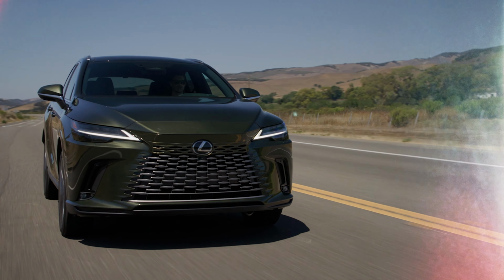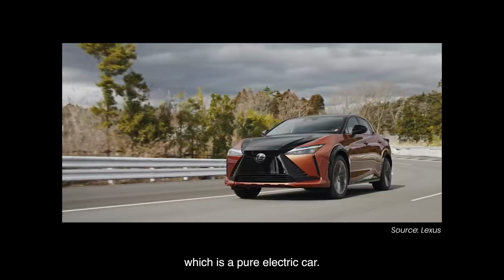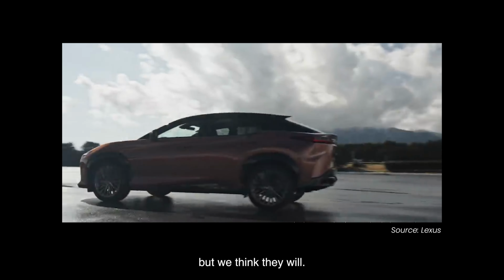If you're wondering why there's no full electric RX, well, Lexus is working on the RZ 450e, which is a pure electric car. If you want one, you're just going to have to pray that they put the steering wheel on the right side of the car, but we think they will.